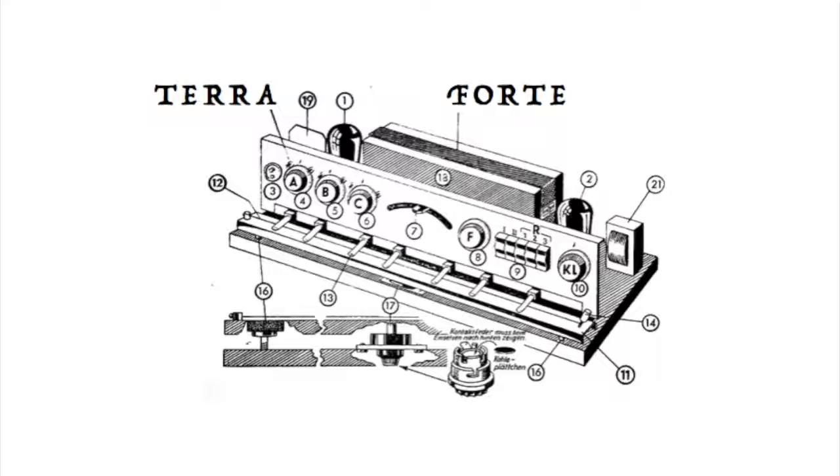Welcome back to TerraForte on KUPS Tacoma. For those just joining us, today we're talking about some of the electronic instruments that began to emerge in the early 20th century. One of these instruments was the ondes Martenot, created by the French musician and inventor Maurice Martenot in 1928, the same year as the theremin.